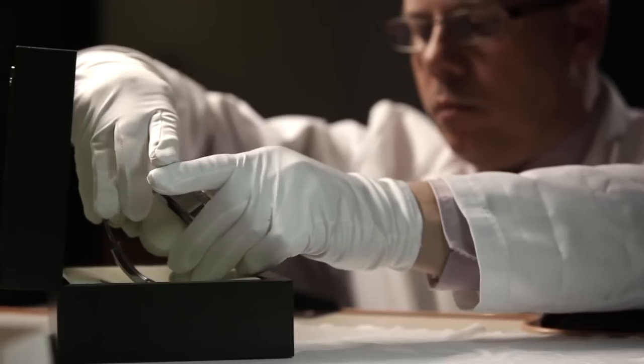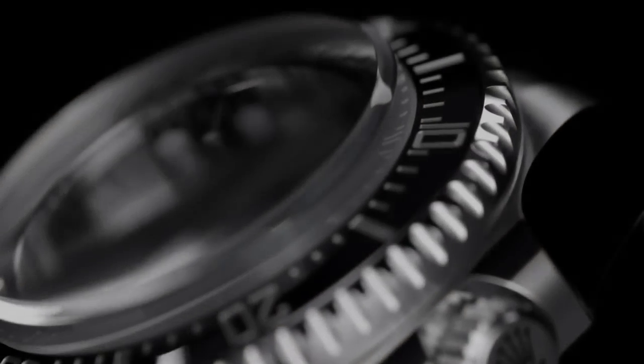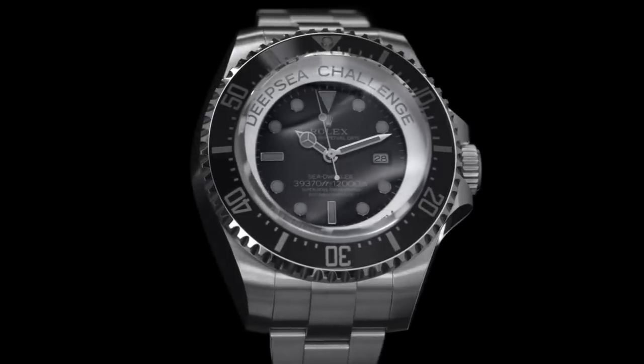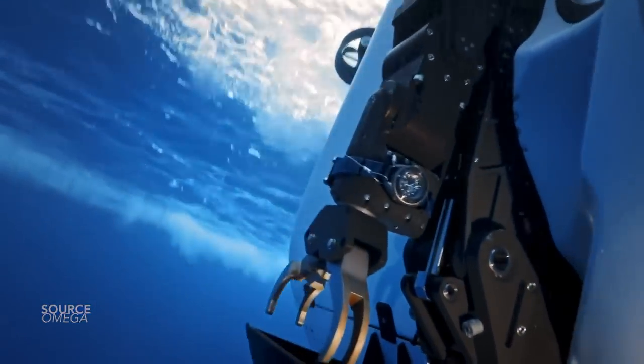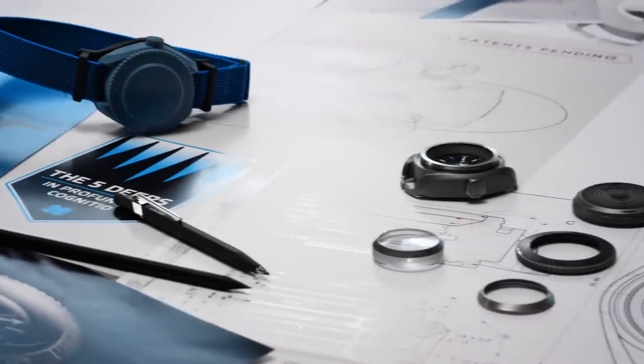Some of the most impressive features that the Deepsea had was an internal ring lock system to keep the crystal stabilised. This watch also didn't require a helium escape valve. To compete against this in 2019, Omega created the Ultra Deep. This piece was constructed to accompany a large expedition where five of the deepest dives would be done.